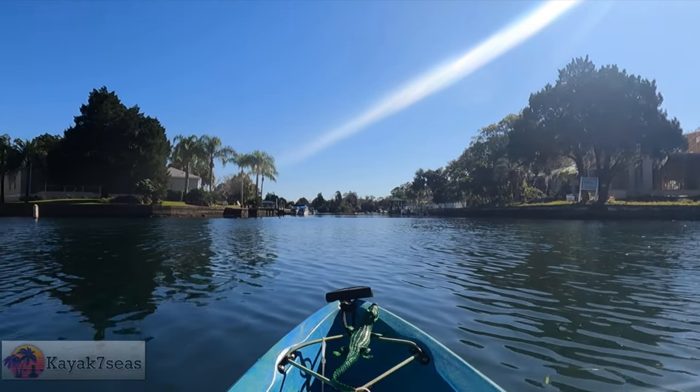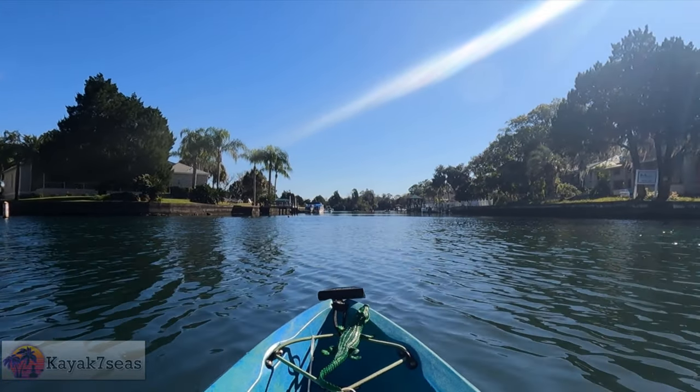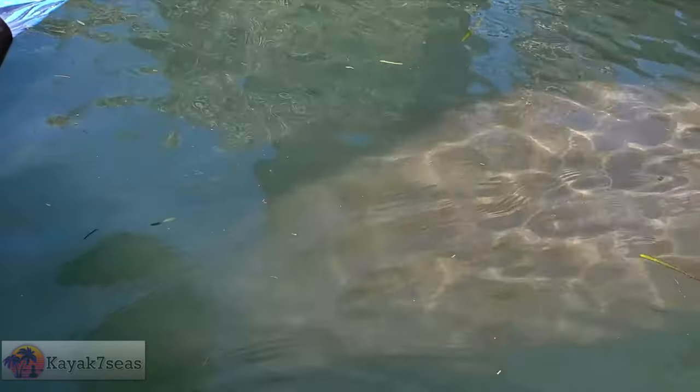Can you imagine what it costs to have one of these houses here? I know, it must be a lot, just because it's on the spring water here and a highly populated manatee area. Oh, there's one right there. Oh, yeah.